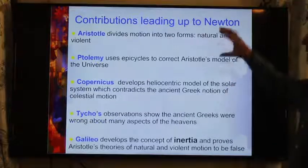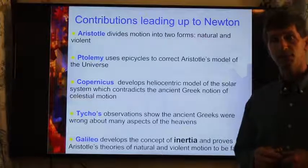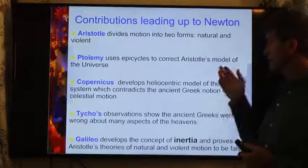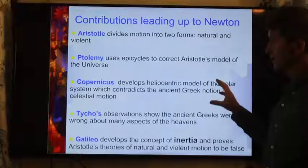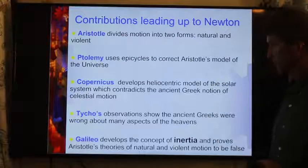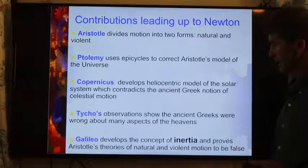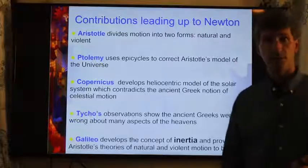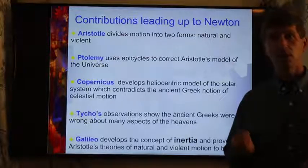So looking at this, Aristotle, the Greeks, their contribution was, well, coming up with a naturalistic model for how the universe worked. Ptolemy used epicycles to correct Aristotle's model of the universe and made a more accurate prediction as a result. Copernicus develops his heliocentric model. Tycho's observations show that the ancient Greeks were wrong about many aspects about the heavens, especially the fact that they never changed. And Galileo develops the concept of inertia and proves Aristotle's theories of natural and violent motion to be false. Okay? This law of inertia is really the basis for Newton's first law.